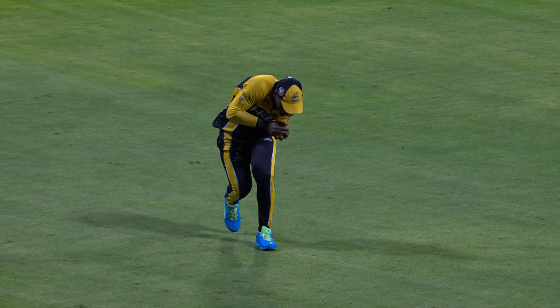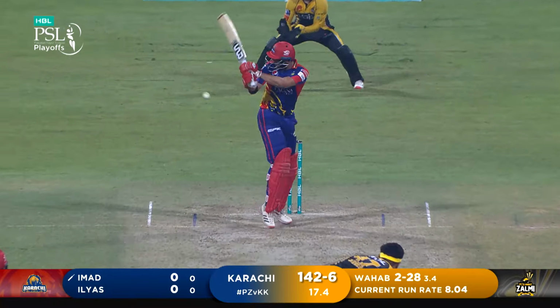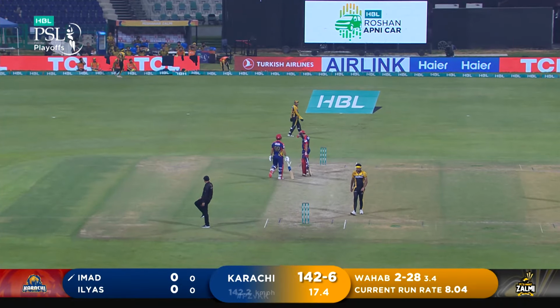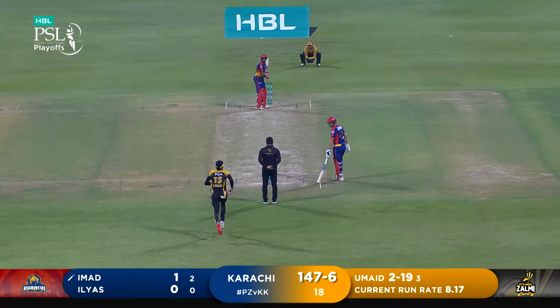And what you want is to follow up to make sure that there aren't any easy boundaries, that whoever's coming in doesn't do just as him who's gone. And it hasn't happened for the Karachi Kings. Short of length on to the pads, that'll trickle away, that'll go away for a fence. And a boundary gifted almost with fine leg in the circle. Medasif.